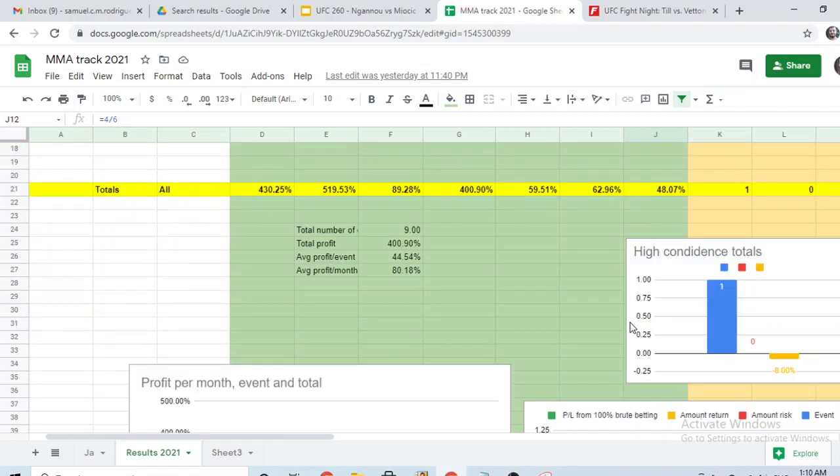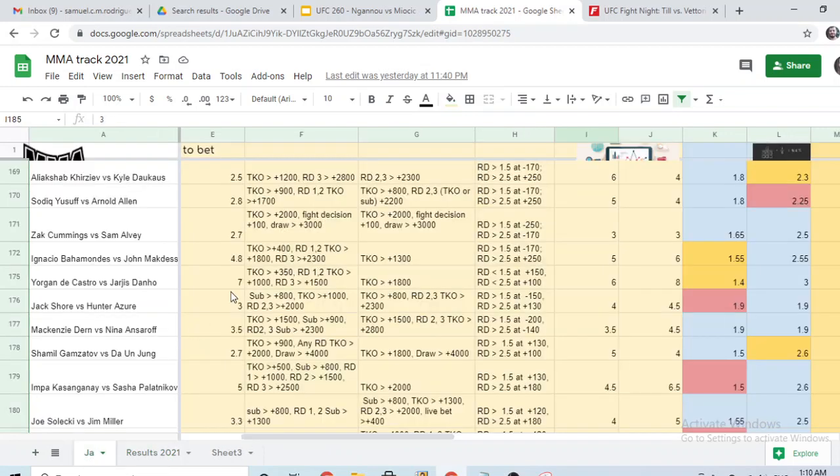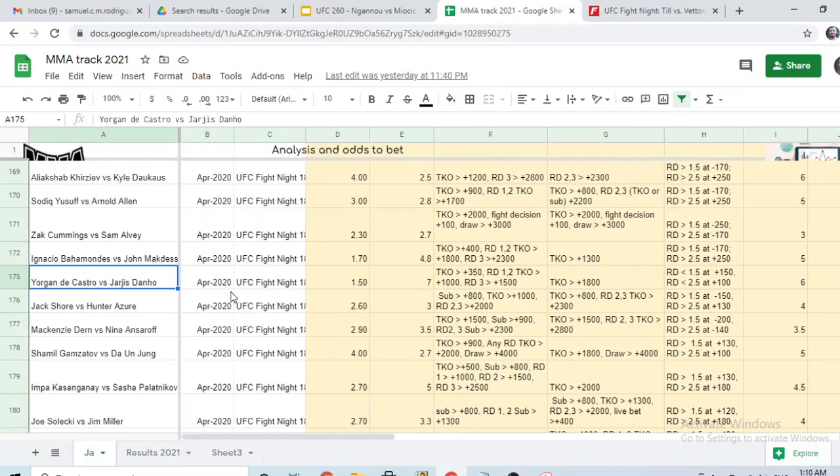Okay, like I showed at the beginning, this is how things are adding up. This is how things are coming through. So let's go on to how I'm betting the card. Give me a second here.